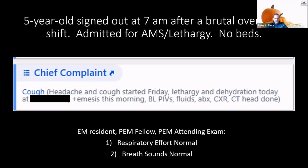And so this 5-year-old had a lot of nonspecific symptoms: headache, cough, poor PO, lethargy, dehydration, vomiting. And at the other hospital, they were so worried about her. She got IV fluids, antibiotics, chest x-ray, and a head CT. So she must have looked terrible. And when she was transferred to us, she had respiratory effort that was normal and breath sounds that were normal.